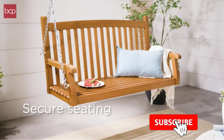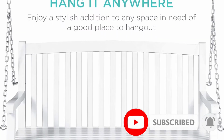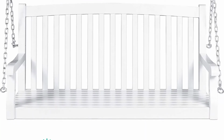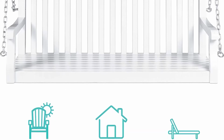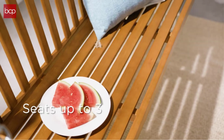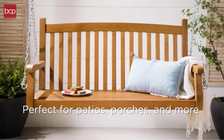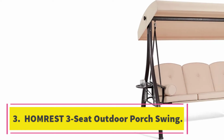The weighted seat, 4 anchor points, and 2 steel mounting chains keep the swing secure even on windy days. Hang it anywhere with the included anchor bolts and mounting hardware fasteners. This classic swing design features armrests and an extra thick seat to maintain balance while adding a nostalgic touch to your outdoor seating.